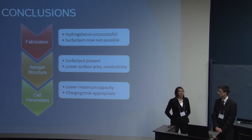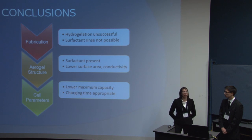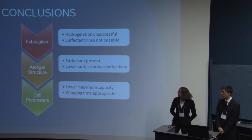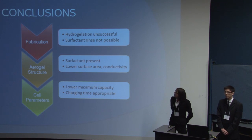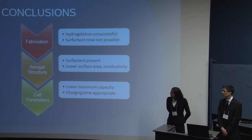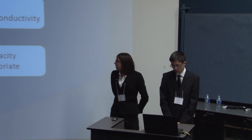Both our half cells in series and our full cells are able to power a small 2 volt, 10 microamp LED, although as noted, because of the low charge capacity, we can't sustain that for very long. So in conclusion, because of our fabrication method, our hydrogelation step was unsuccessful. This meant that the surfactant rinse was not possible. The surfactant carried over into the aerogel structure after freeze drying and resulted in a lower surface area and lower conductivity material. This resulted in lower maximum capacity when we actually look at our battery's cell parameters, but the charging time remains appropriate. This leads us to believe that this technology has significant potential and could be commercialized if the significant issues in increasing capacity can be resolved.